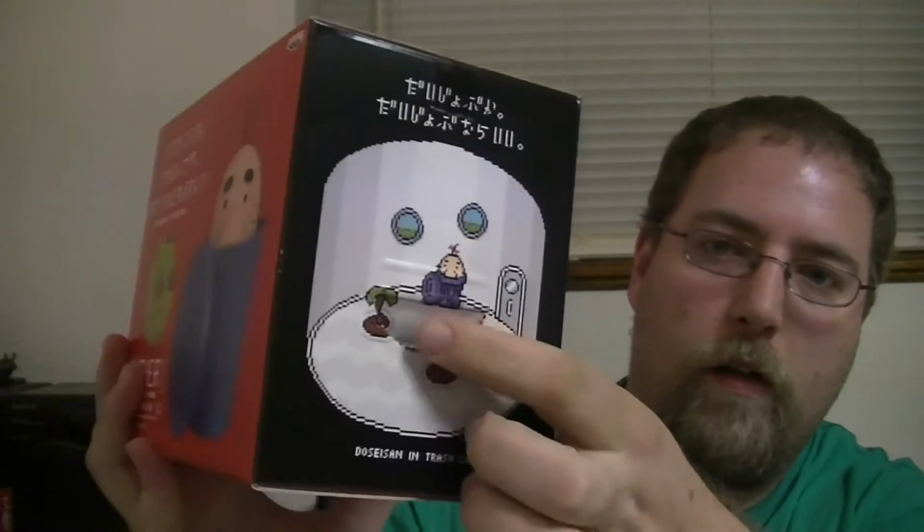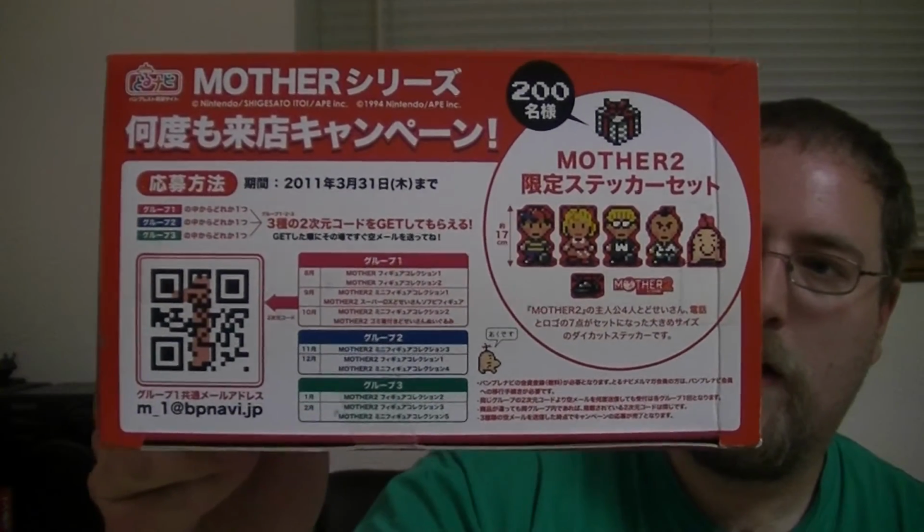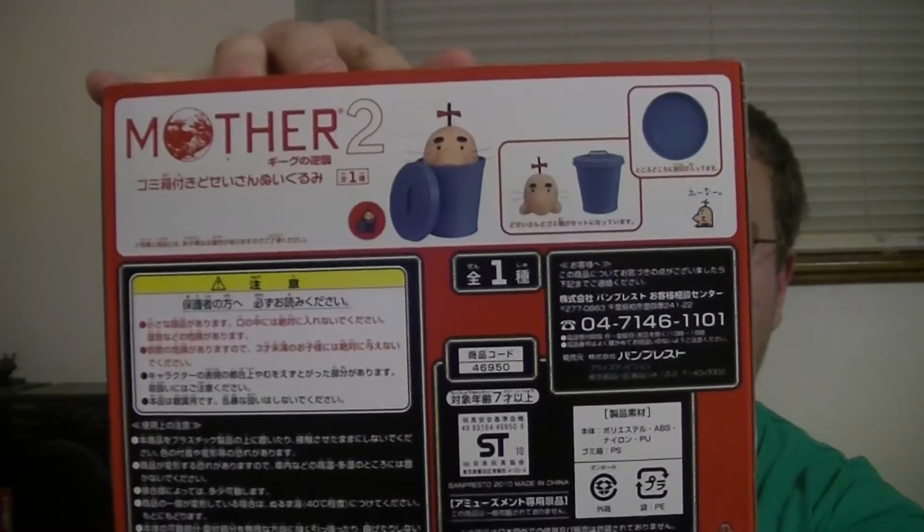Unfortunately, these are busted in on my one that I got from Japan, but these were a little cheaper for some reason. There's another QR code and a sticker advertisement again for that promotion, and then some other info on the back.